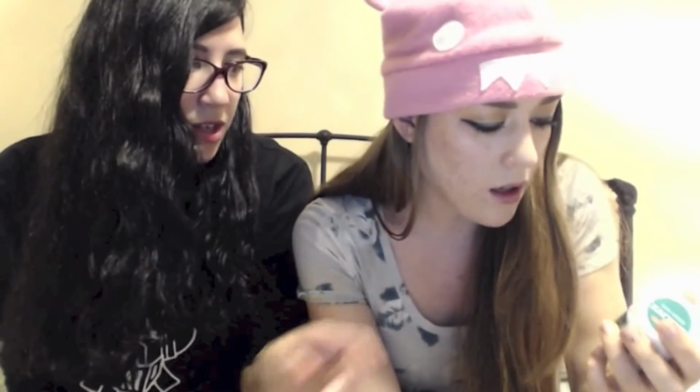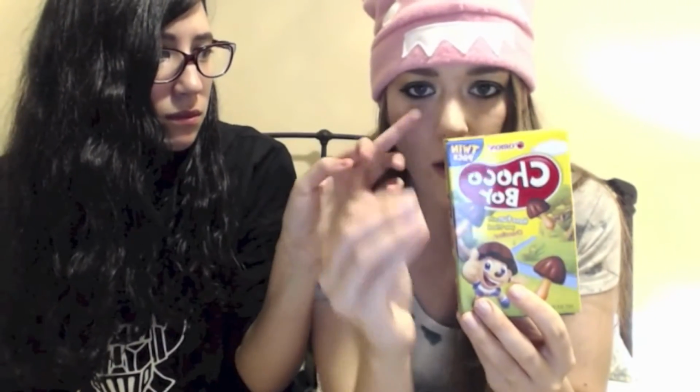That's cool. Oh, that's gum. Apple mint gum. I love gum. Thank you. I'm like addicted to gum. This is sugar-free gum. It's sugar-free Korean gum. I have this at H Mart. Cool. And Choco Boy. Ooh, those are good. I love these. They're sort of like Pocky, but with a lot more chocolate.